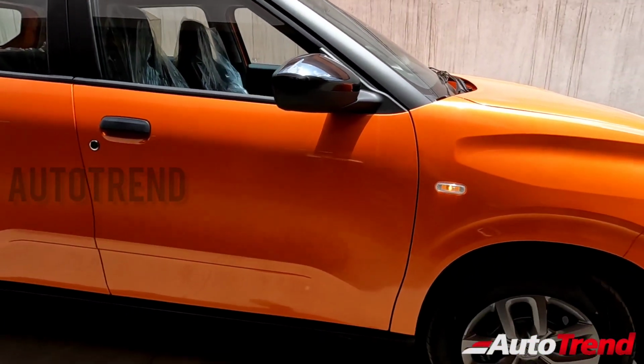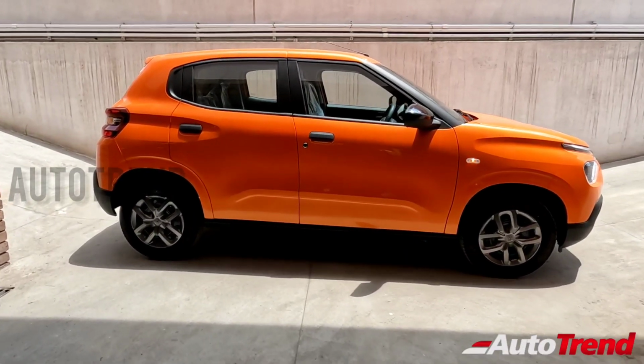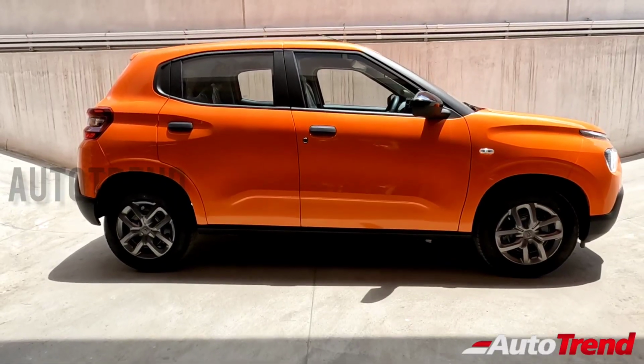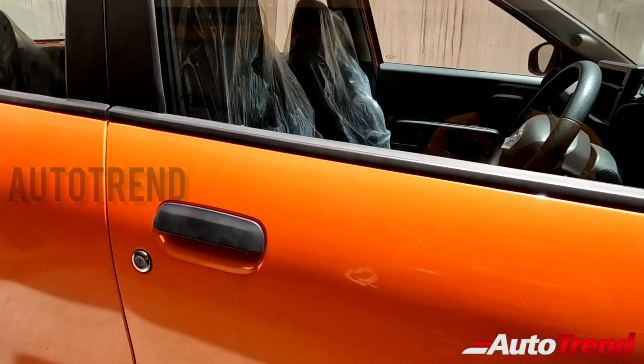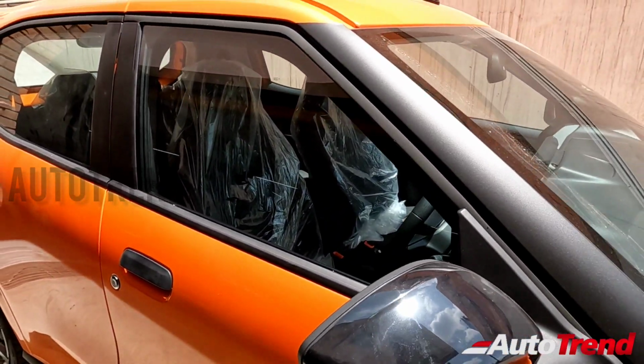Next, moving on towards the side profile, in this orange shade you get to see the actual design elements and details a bit more clearly. The side body claddings are available only with the Vibe package, and without that, this Live variant appears a bit plain. This Live variant does not offer body colored door handles. This is just a black plastic material.